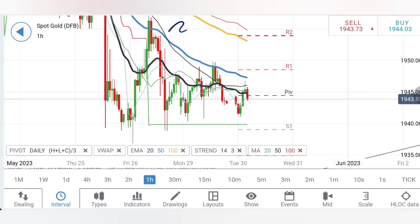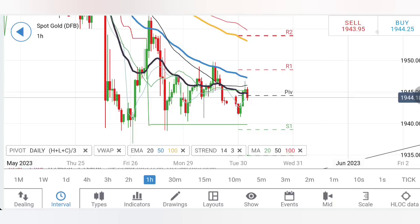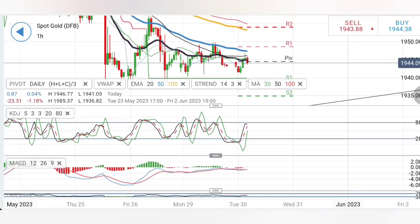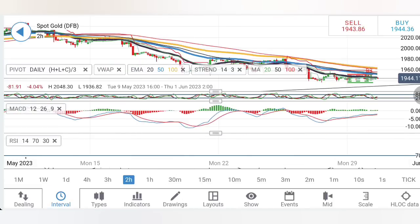But on the top side, you will still find it giving you lower highs, and at the same time on the downside 1940, 1938 is still a very good support level, and hence the zone still remains the same, that is 1940-1950. Do not trade in between this. Now see, the stochastic has reached a little overbought levels. The MACD is trying to look upwards, trade bullish, and RSI is very much at a comfortable zone.